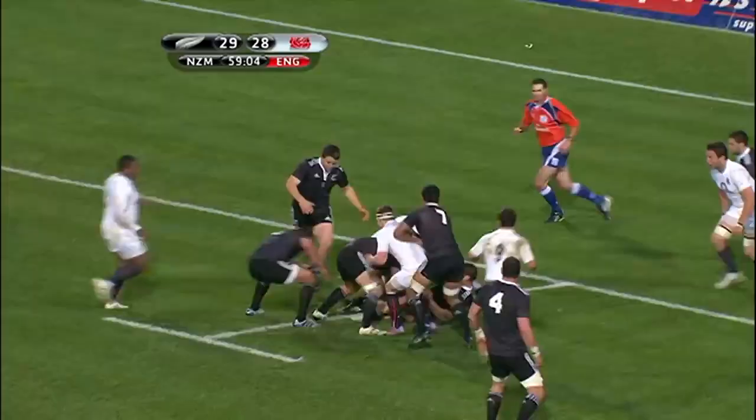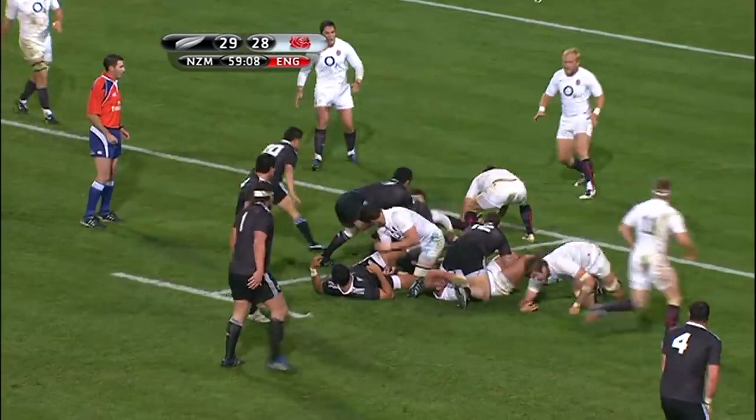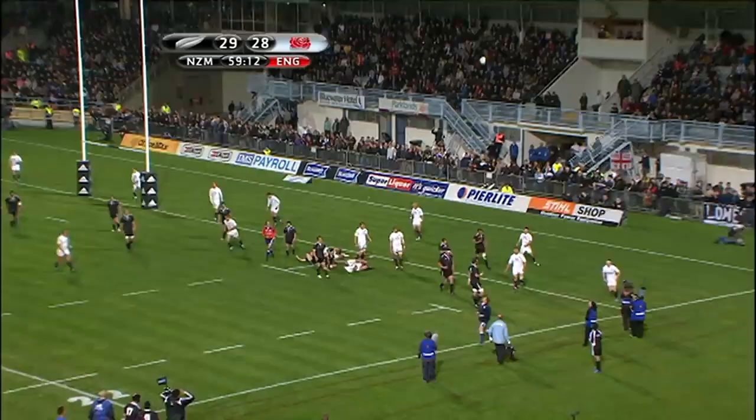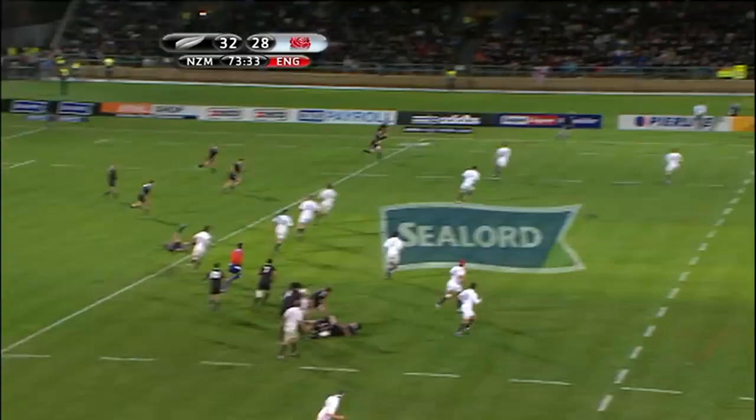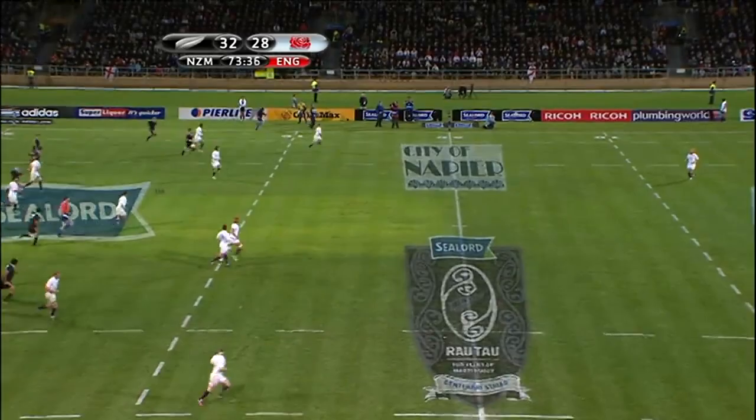But not over yet. England, I think, have got it. They have. And Danny Care wriggles away with it, puts it into touch, but all so close. Back it goes, and Reaper will just slam it. Although he slipped as he kicked the ball away, didn't get any power on the kick.